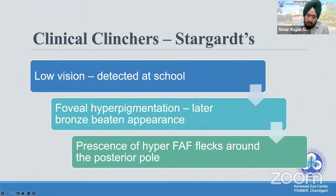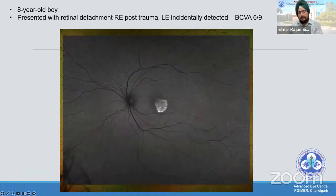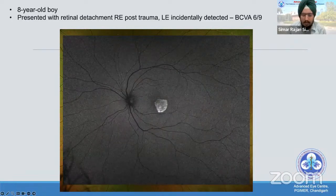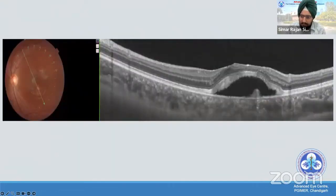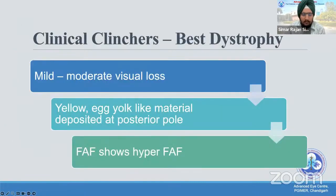So low vision in childhood, foveal hyperpigmentation, later a beaten-bronze appearance, and presence of the hyperautofluorescent flecks indicate towards Stargardt's disease. Best disease usually looks very classical, but this case had just come with retinal detachment in the right eye post-trauma. In the left eye, we just incidentally saw this. The patient did not have any complaints, was 6'9", but when you do an autofluorescence, you see these hyperautofluorescent deposits at the posterior pole, and these are the vitelliform-like deposits with shaggy photoreceptors, and genetics showed a BEST1 mutation indicative of Best disease.